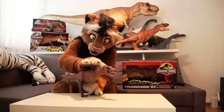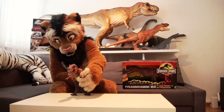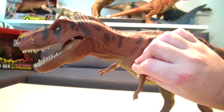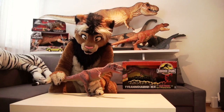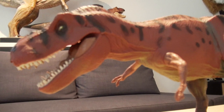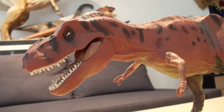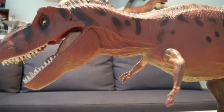The arms are movable 360 degrees. However, I had to glue the right arm into place because they fall out easily over time. You can see they didn't paint the arm claws, unfortunately. Would have preferred if they were black or brown or something, at least the claws.